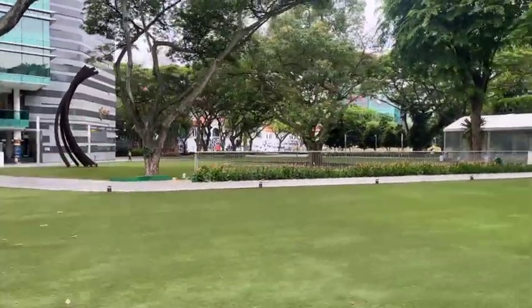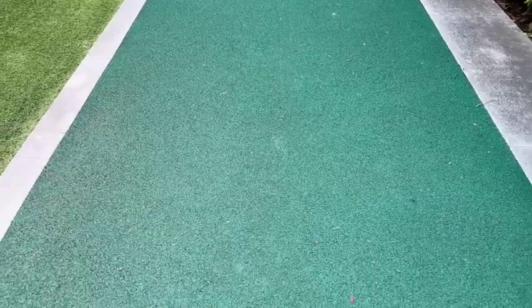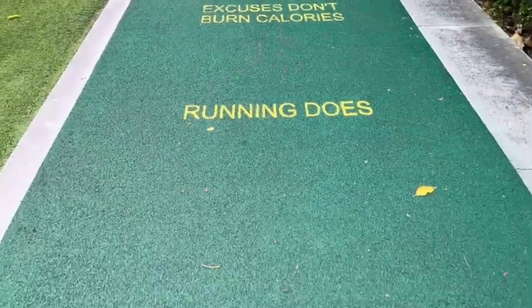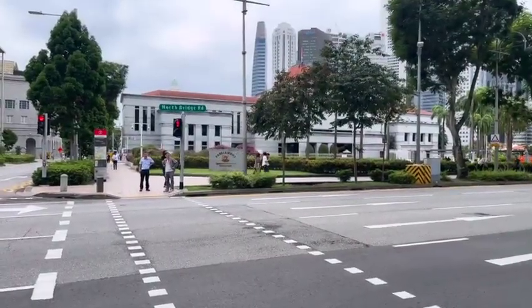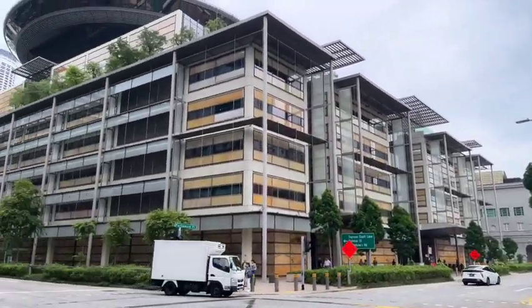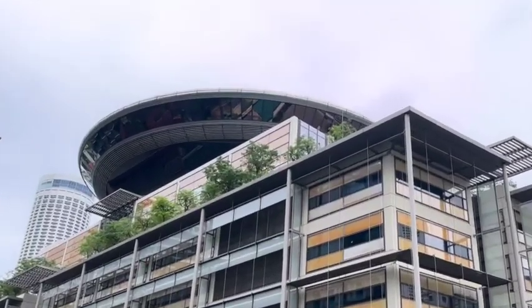This campus is so green and beautiful, and there's this cool phrase on the running track that got my attention. It says, "Excuses don't burn calories, running does." Indeed. As we leave the greenery of the SMU campus, we jump ahead to the Parliament House, which is across from the flying saucer that rests atop the new Supreme Court building. What is in that UFO? Let me know in the comments.